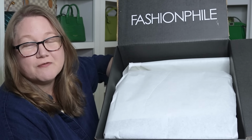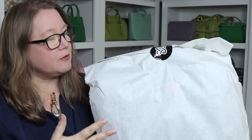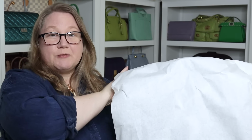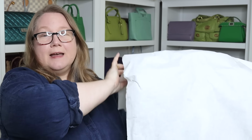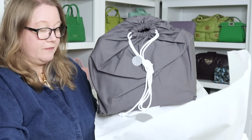And inside the box, we have, it's from Fashionphile. Here's the bag. There's a little confetti in the bottom. It's been a while since I got anything from Fashionphile. It's wrapped a little differently than I remember. So it's got the white paper around it with the sticker. That's wrapped very loosely. Got a piece of confetti about to fly away. And, oh, more confetti in there and the Fashionphile nail file.